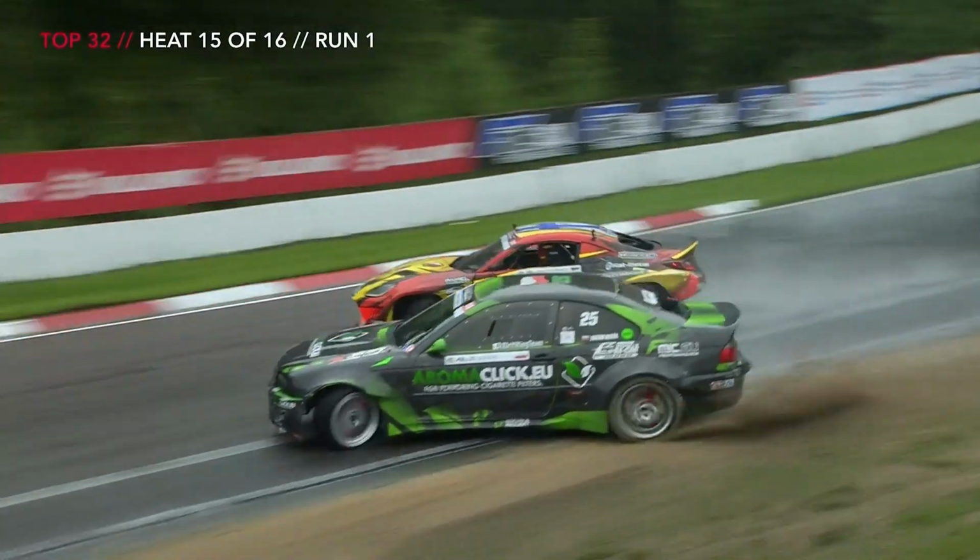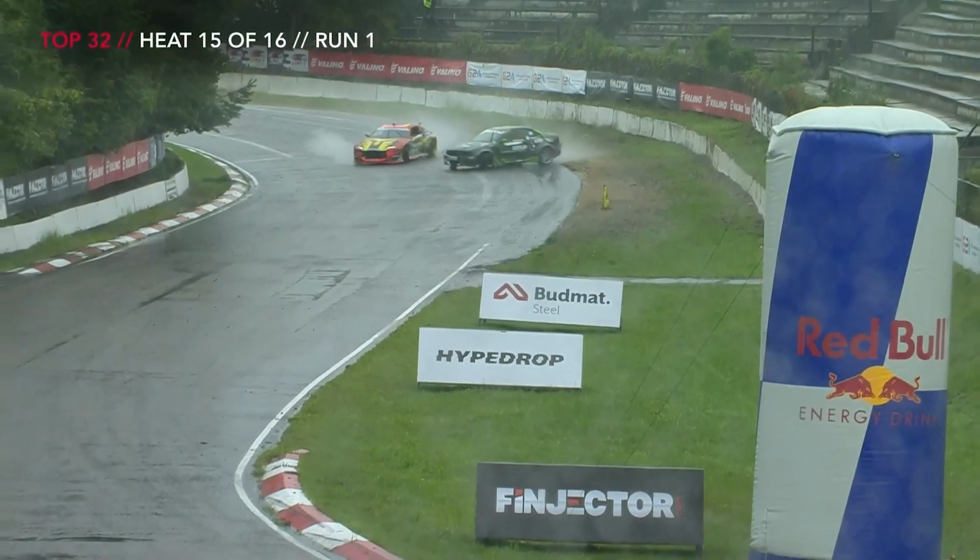Jakob Kroll with a bit of a staggered initiation there, and he's off the track. Juha Rintanen will take the advantage straight away.